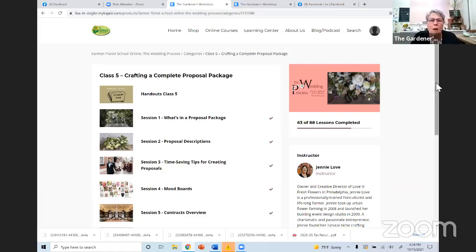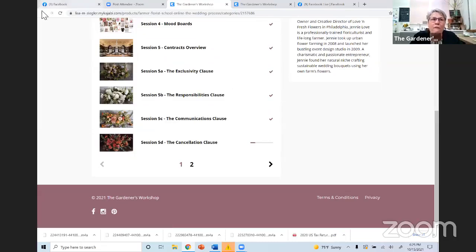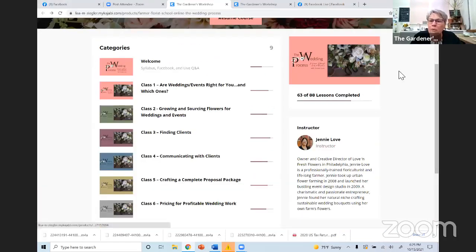Mood boards, contract overview. I mean, all these clauses. And when we were talking about this, she said you don't realize how important these are until COVID hit. I mean, you realize you have to have them. An attorney looked at her contracts, but she said you see the little holes with this situation the last 2 years, which led her to make the bonus sessions of how she tweaked her contracts: the exclusivity clause, the responsibilities clause, the communication clause, the cancellation clause. All of these things are so stressful for the farmer florist, particularly if you're not prepared, right?